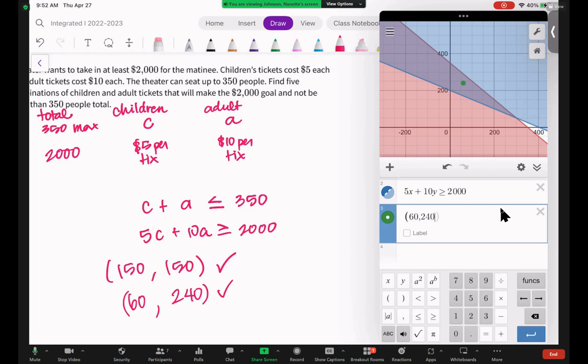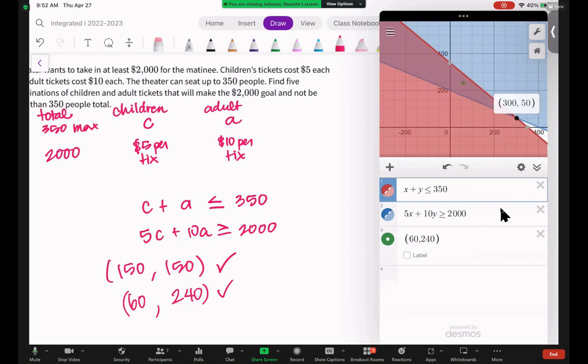As long as you're choosing anybody on there, I'm going to be a little bit nitpicky. What about this guy? What about that intersection point? Is he a winner, winner, chicken dinner? And the answer is, what do you think? Yes or no? Just guess right now. Yeah, very good. The answer is yes.